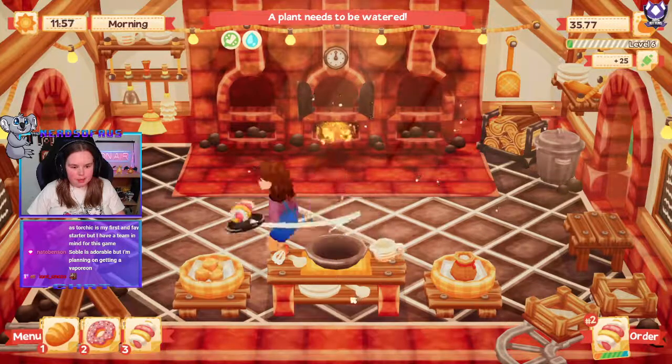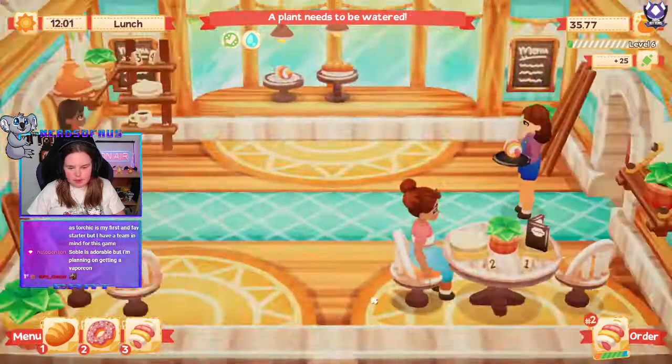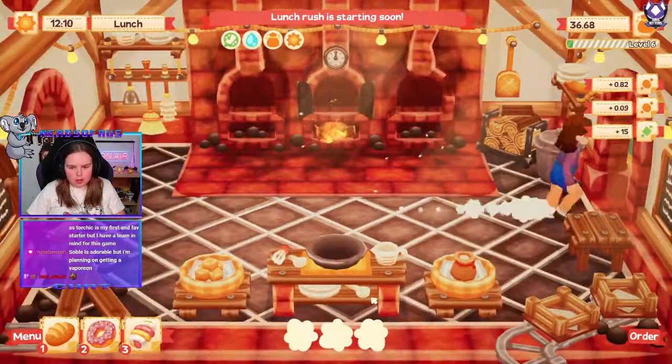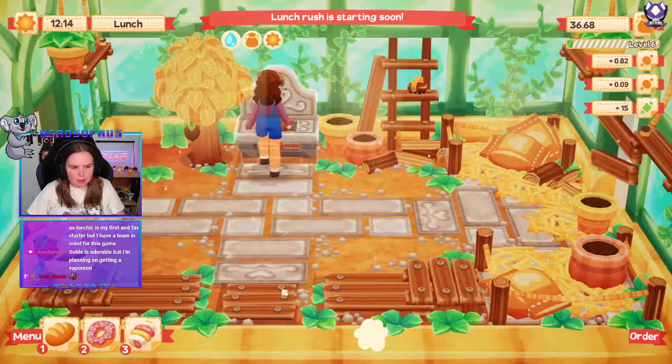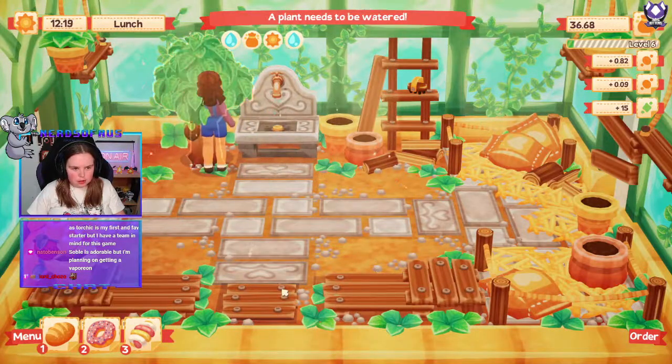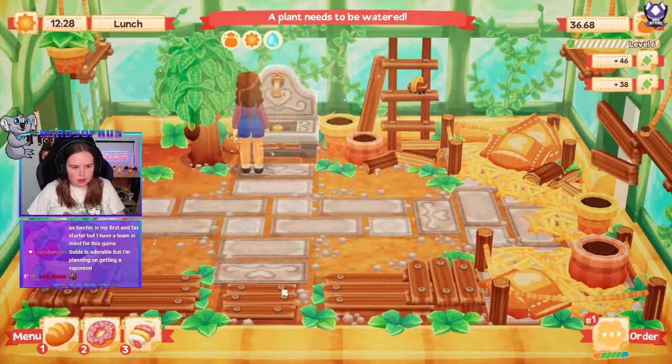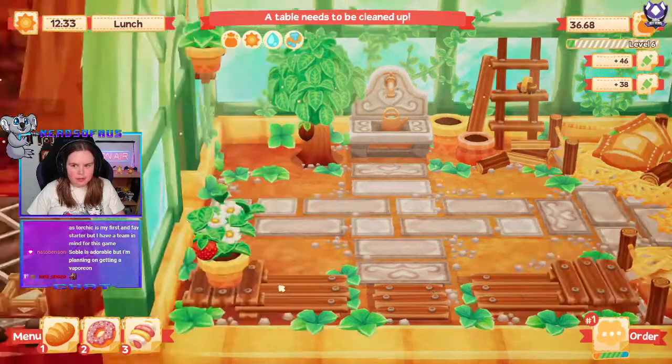Oh, and the plant needs to be watered. Yep, do that in a sec. Here you go, for you. Alright, woo! Okay, water my plants. Okay, I'm gonna get XP for that, awesome.